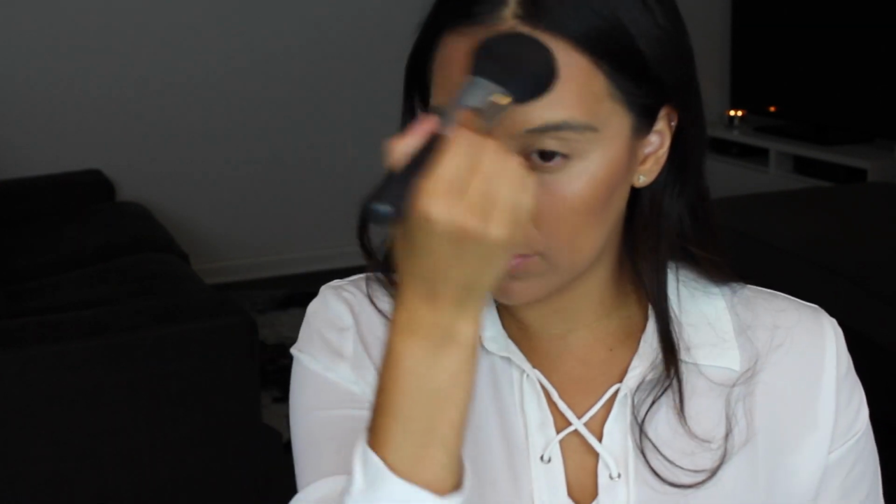Next, I have been loving bronzer lately. I know it's summertime and I just have not been able to lay out as much as I'd like, so I feel super pale, and this just helps give my skin a natural glow and also blend in some of the harsh contouring we just did.